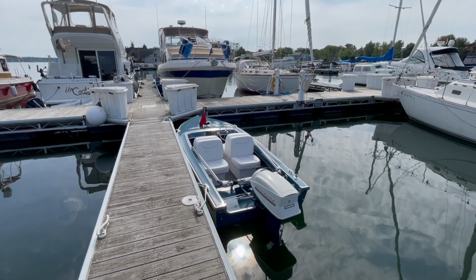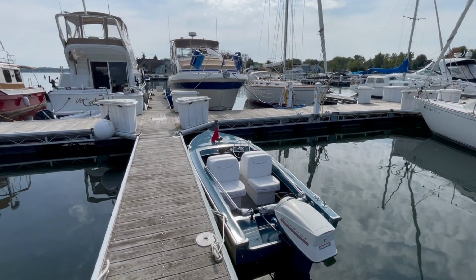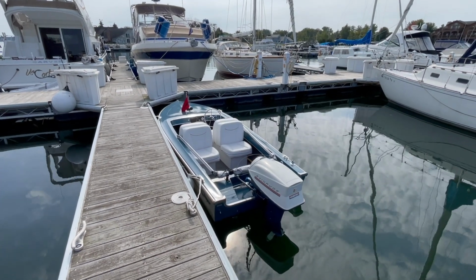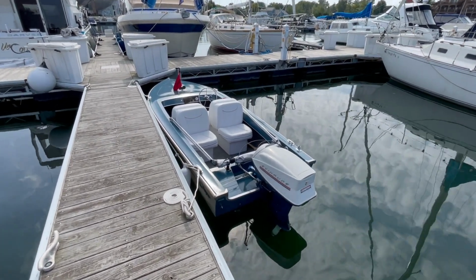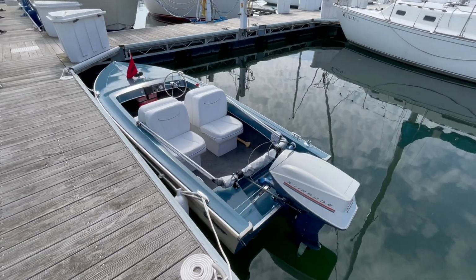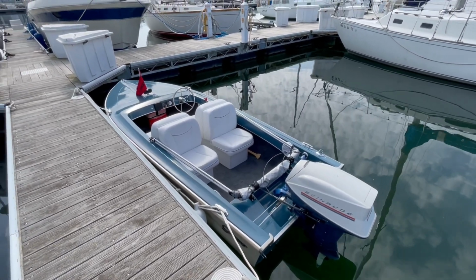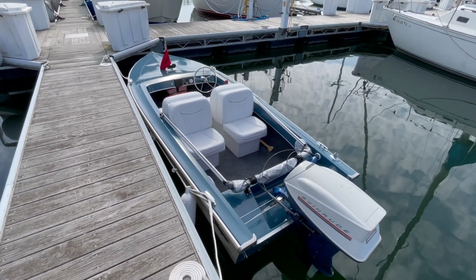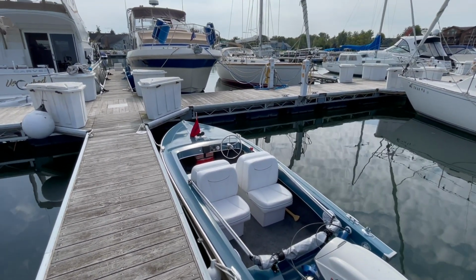Okay, got the little Glasspar in the water right across from Thirsty Whale. So we'll take this out for a boat ride here in just a little bit. Make sure it's running right. I was able to put this right across from me. There's never been a boat in this slip all season long, and Jason said go for it. So I get to keep it for the weekend.